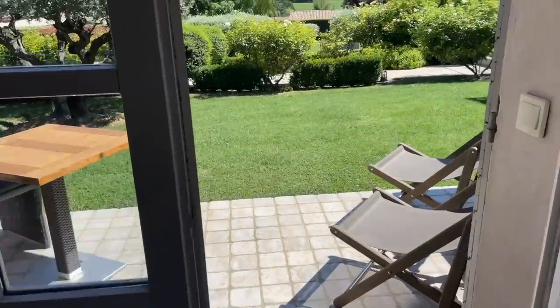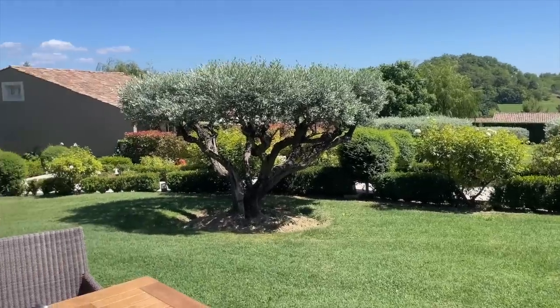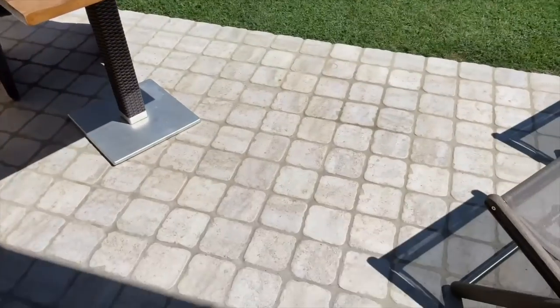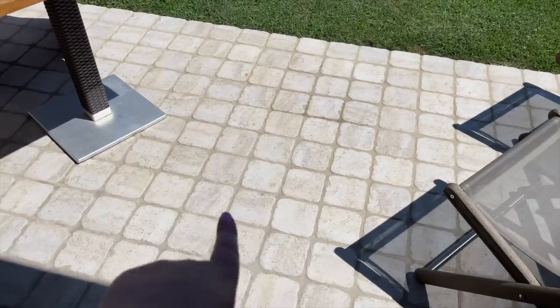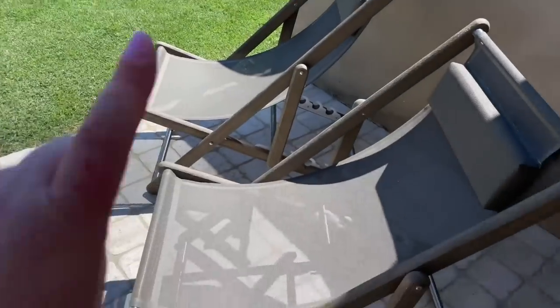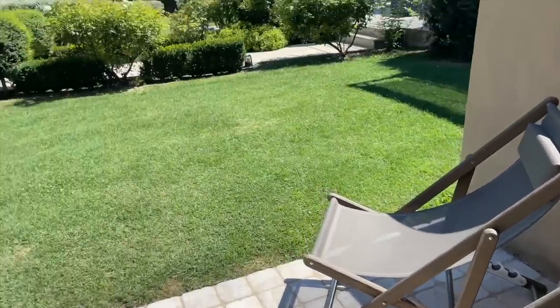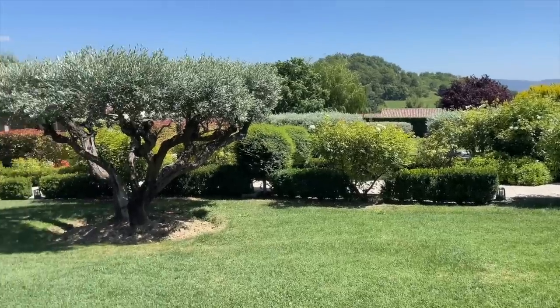Sorry, I actually meant to show you outside. So this is outside of the boudoir. When you go out those doors, now, wouldn't these look lovely on my patio at home? Yes, they would. Will I fall trying to sit on them? Yes, I will. Now, we've already noticed that there's gorgeous planting around here.